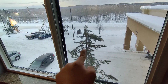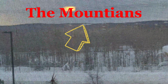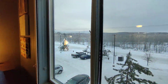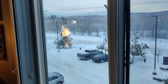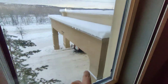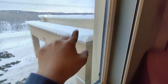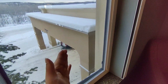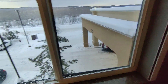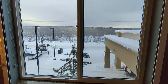We have the trees. We have some cars here and whatnot. We have the mountains over there. They have snow on there. We have power lines, cables. We even have this Christmas tree, but it has snow on it. And then we have this building right here, which leads to the entrance of the hotel room I'm staying at. Oh yeah, you guys, super epic, cool view we have on the 3rd floor.